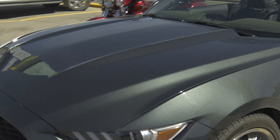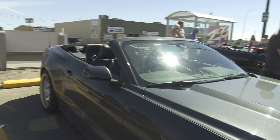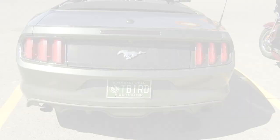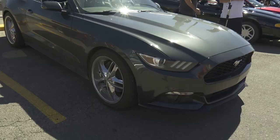So why a Mustang for you? Because they don't make new T-Birds. You would have bought a T-Bird? I'm a T-Bird fan. Really? Yeah. Oh, cool. But they stopped making them in 2005. Okay. Do you know the color of the car? This is called Guard Metallic Gray. Guard metallic gray. Okay.